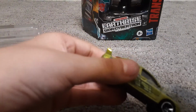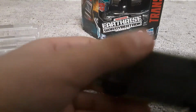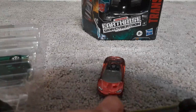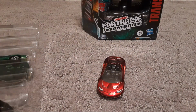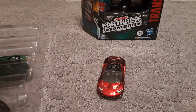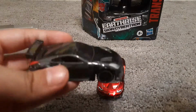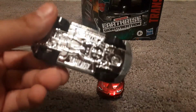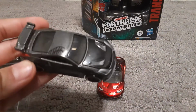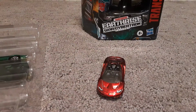Here we have the Lancer Evolution. It kind of looks like a Subaru. And the bottom looks like a Matchbox, as you can see. That's really cool. Here we have the Nissan 350Z. Shiny bottom. You can see all that shine. And it's in gray. It looks like Night Burners.